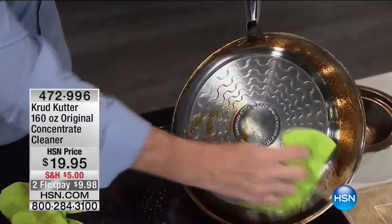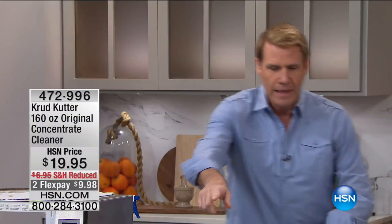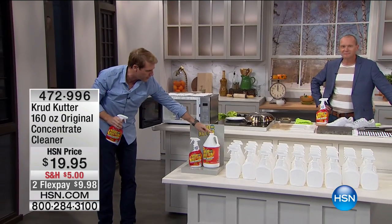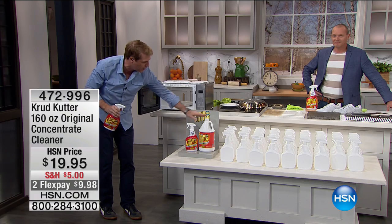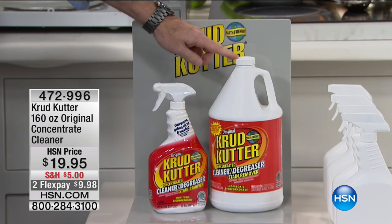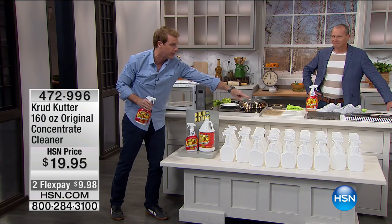And now the other part of this value, which I'm really proud of, is take a look down here, Jeff. It comes in a concentrated form. So you get this concentrated bottle, but also, check this out, you get another huge gallon. So you're getting a gallon and a 32, 168 total ounces. Now, if you cut this at a 10-to-1 ratio with just water, take a look at how much all-purpose, non-toxic, biodegradable cleaner you're going to get.